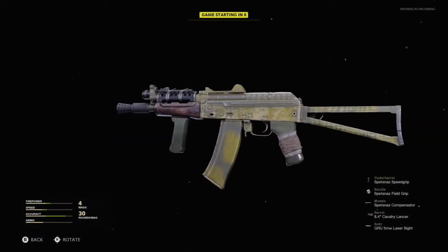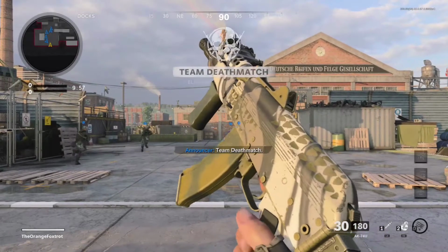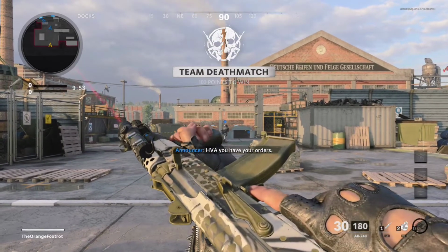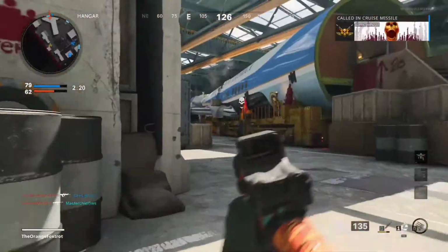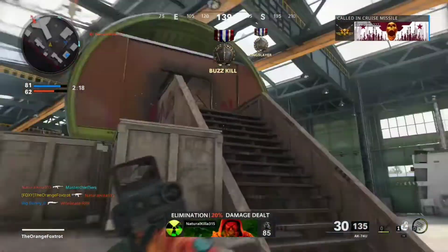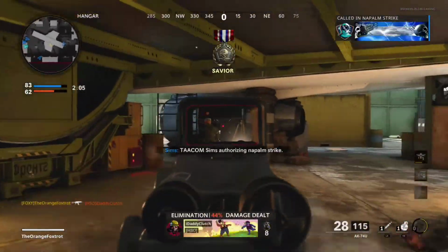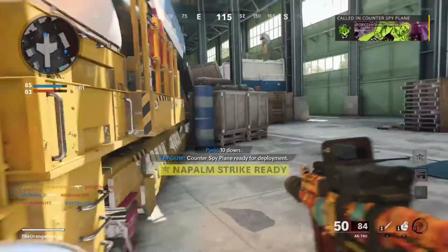Halfway down the countdown at number 3 is another SMG loadout. It is an AK-74U with a Spetsnaz Speedgrip underbarrel, a Spetsnaz field grip, a Spetsnaz compensator muzzle, an 8.4-inch Cavalry Lancer barrel, and a 05 MW. Also, when it comes to the AK-74U, it's very difficult with all the attachments that I like to be using, and it's also very powerful.